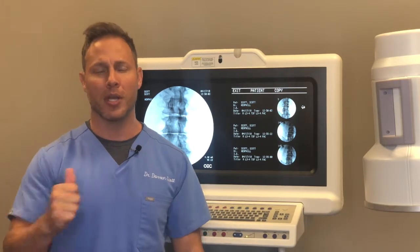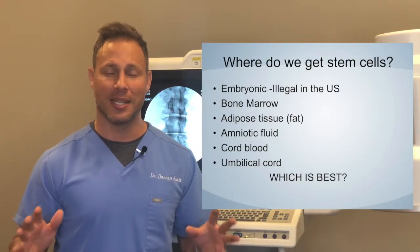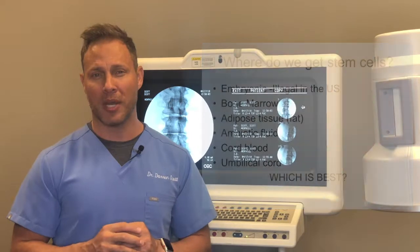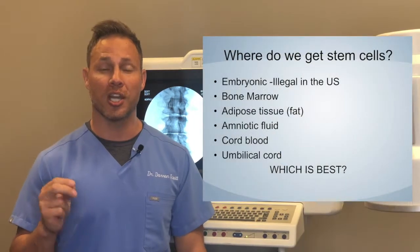Okay, so let's talk about the different sources of stem cells. Number one is embryonic stem cells. You will never get that in the United States. It is illegal, so don't even worry about that. There are ethical issues with embryos, and they were having issues with them anyway, so they're not a good viable product. You couldn't get them if you wanted to. They're illegal.